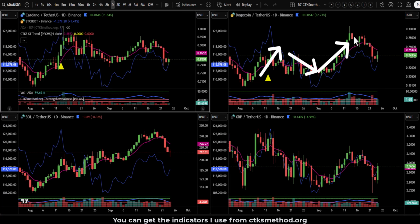Doge has also been doing quite well. It was the second strongest. What was the strongest in the past 24 hours? It was our friend down here, XRP.